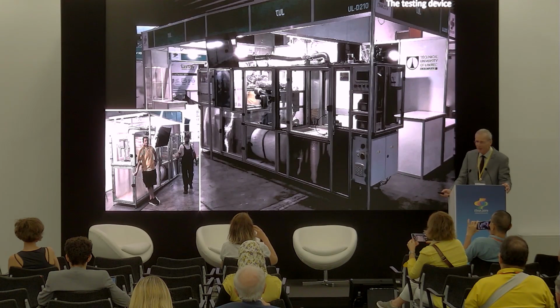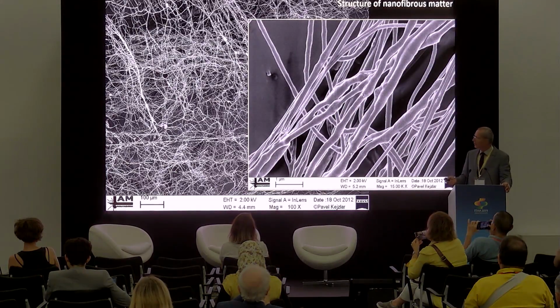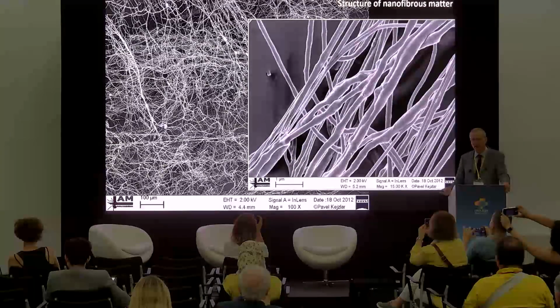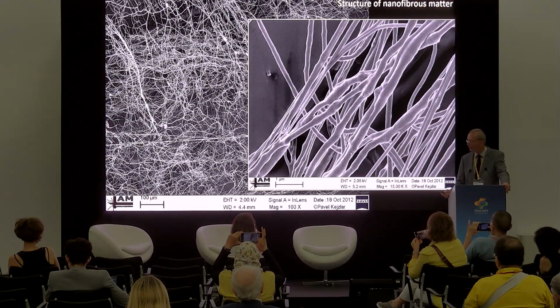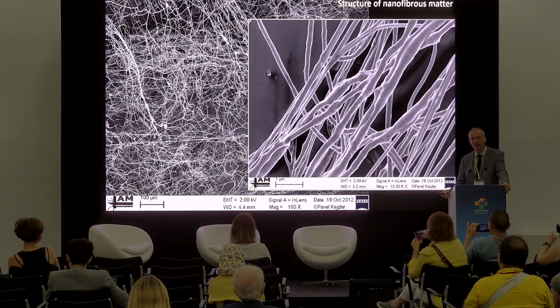But firstly, you can see the testing line that is here at ITMA to show you how it works. First of all, you can see that AC electrospinning nanofibers have a little bit more fluffy structure compared with classic electrospinning. And also, nanofibers are sometimes a little bit rough. They have no constant radii.